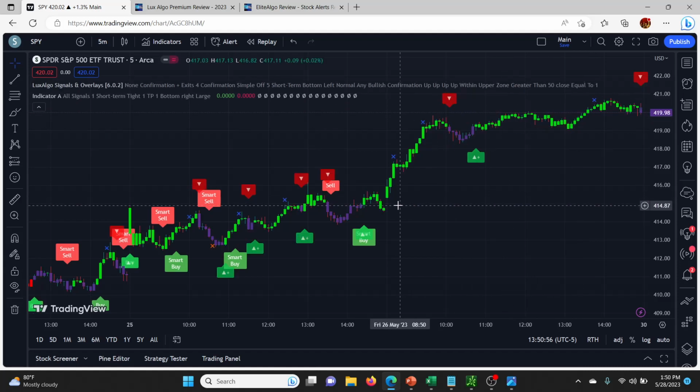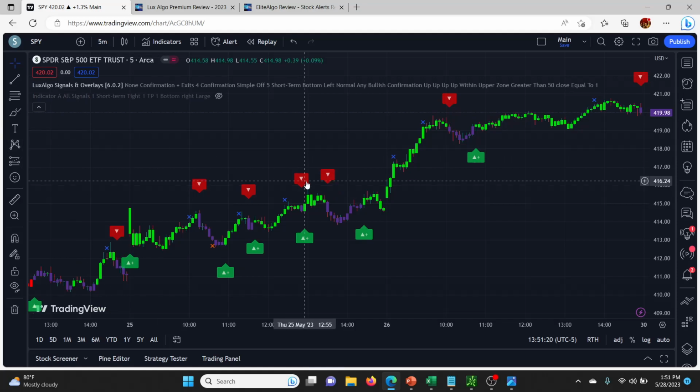It's giving you a little bit more information. Like these crosses are take profits on the LuxAlgo, which I'm not seeing a sell or any take profits on this nice up signal on Elite Algo. So interesting. Signals are a little bit staggered. They're not quite as congruent with each other as the other 1 minute chart. Still looking pretty good though.